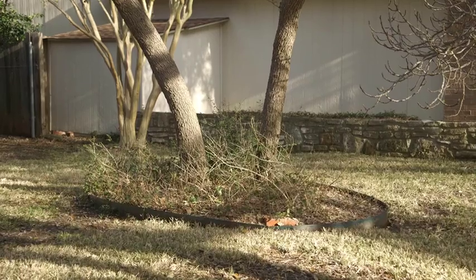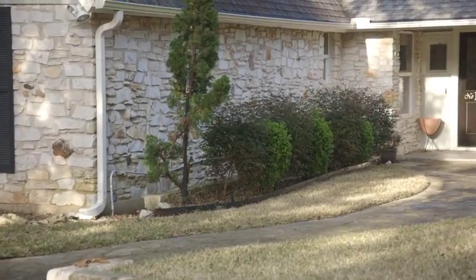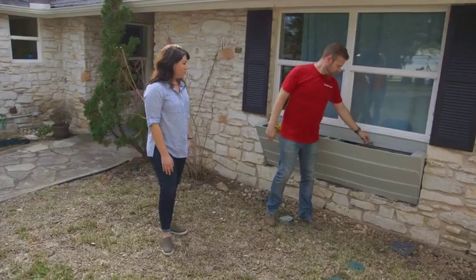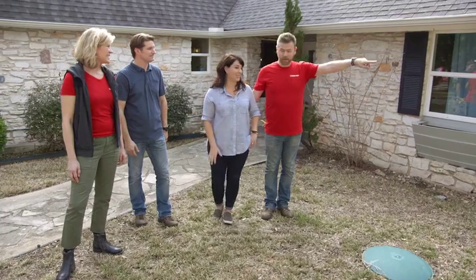I hate that bed right there with all the dead plants in it. Yeah. Bushes, kind of overgrown. Was this you? Yeah, that was me last summer. I did that. And this isn't even the bad part. Is that the way to the back? Yeah, let's go look at it.